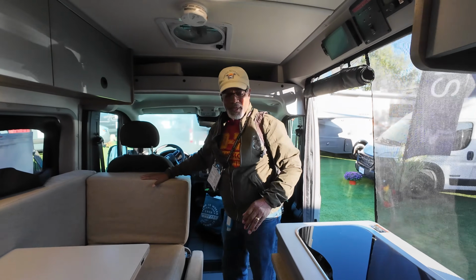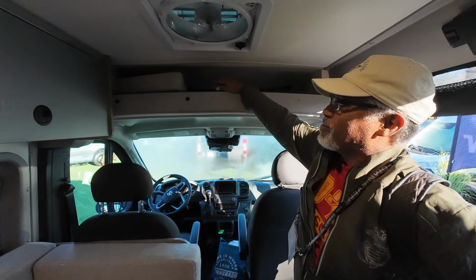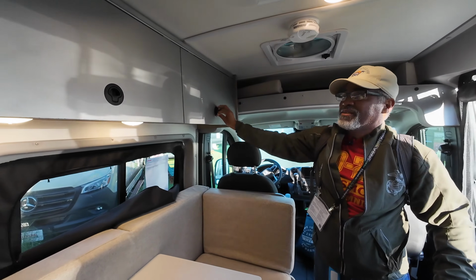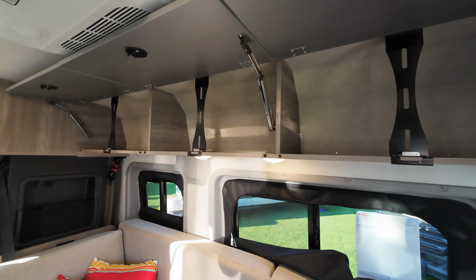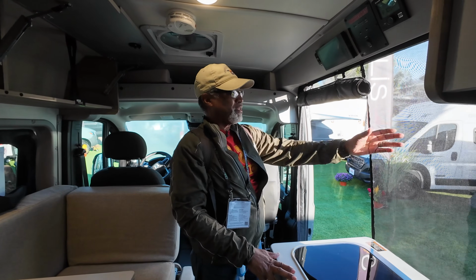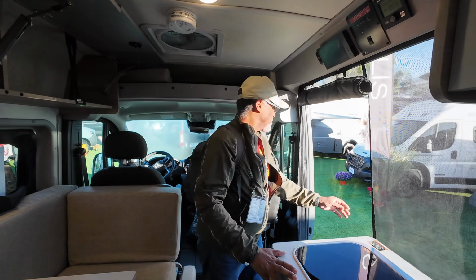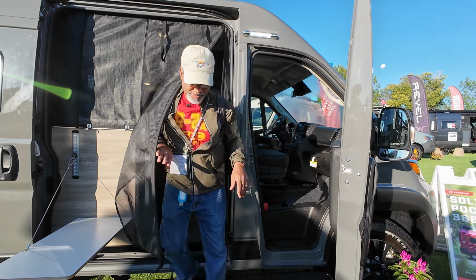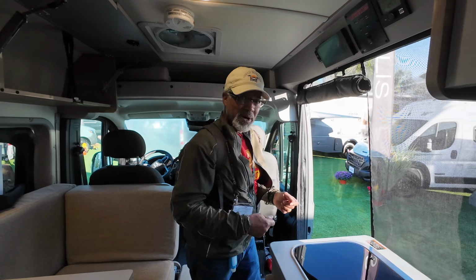Alright, there we go. Behind me, we have a storage area that goes all the way across the vehicle, and it's pretty deep. We also have storage along the side above the dinette. We have 3 of these shelves. I have this netting for when the doors open. This comes down, it zips up the center, and it has a magnetic strip right here so you can go in and out, and you won't have to open or unzip it every time you go out.